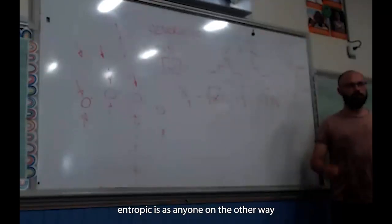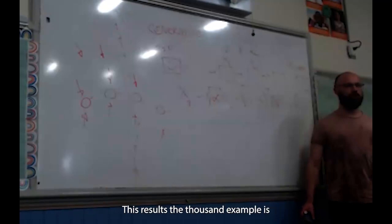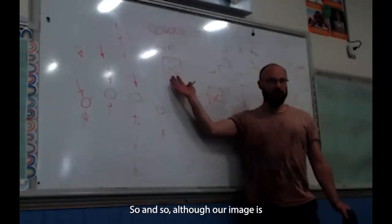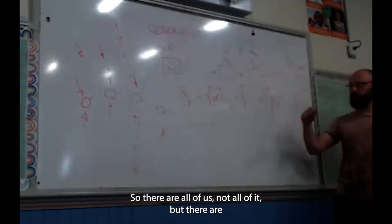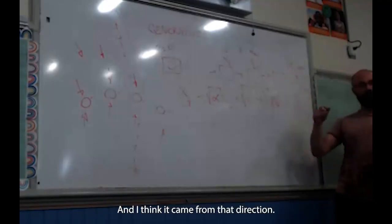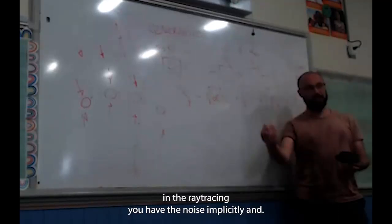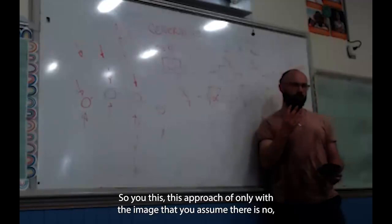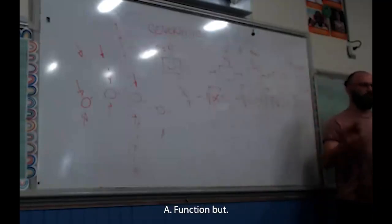entropic. Has anyone gone the other way? Because it sounds like if you give an image which is just black, this results in the 1,000th example being maximal, just complete noise. But most of your real samples are going to have some level of entropy. You only ever go up. Yeah. Although our images have some entropy, we assume it is close to 0. There are other applications, like ray tracing, where it kind of resembles it. I think it came from that direction as well. And there it's a bit different because in ray tracing, you have the noise implicitly in the images. This approach is only for when you assume there is no noise in the image. It's not a right assumption, but good enough.